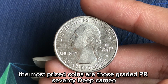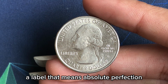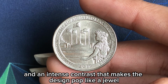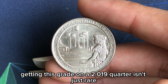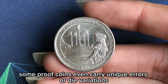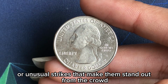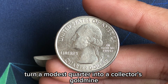The most prized coins are those graded PR70 Deep Cameo, a label that means absolute perfection, no blemishes, no scratches, and an intense contrast that makes the design pop like a jewel. Getting this grade on a 2019 quarter isn't just rare, it's extraordinary. Some proof coins even carry unique errors or die variations, such as missing mint marks, doubled dies, or unusual strikes that make them stand out from the crowd. These characteristics turn a modest quarter into a collector's goldmine.